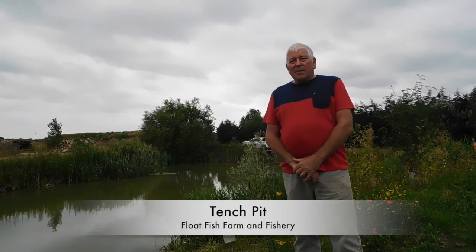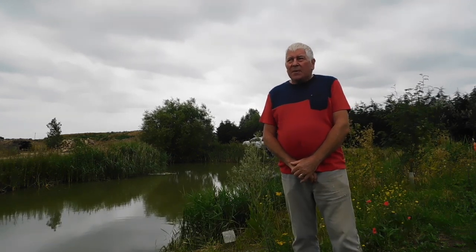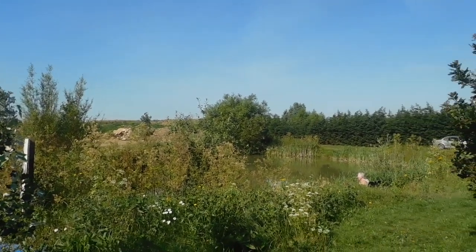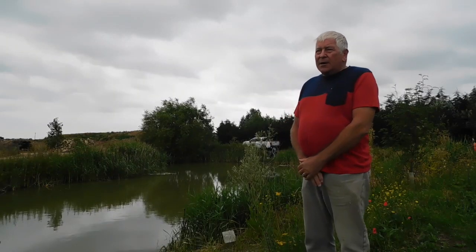Here we are at Tench Pit. It's a tiny little pond, 3 swims only. It's stuffed full of tench, tench to over £8. There's also a good number of golden tench, which run up to about £3 or £4.